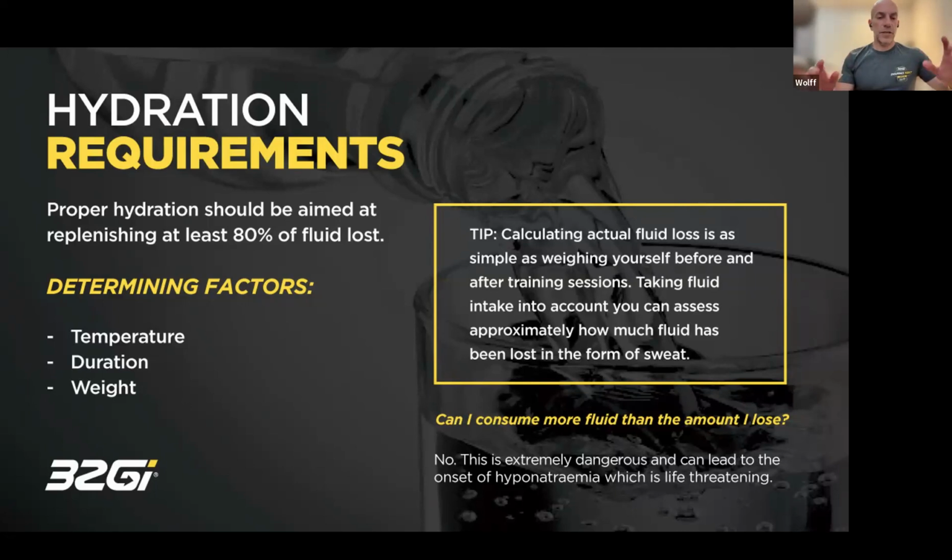The greater the surface area of a person, the more fluid you're going to lose as well. This just happens. The bigger the person is, the more fluid he's going to lose. Okay. Can you consume 100% of fluid loss? No. That's what can lead to hyponatremia. The body is only capable of absorbing so much fluid on an hourly basis. And if you overload it, you can dilute your sodium levels.